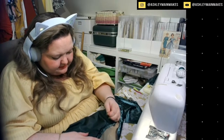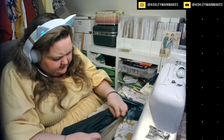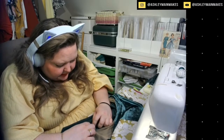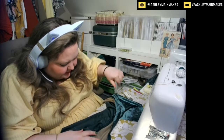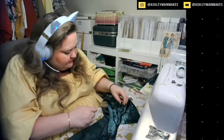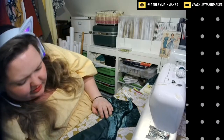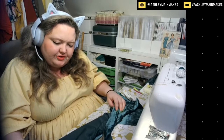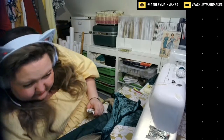Guys, this is why I don't usually make a pattern for the first time on the live. But it was like, I need this dress, and I'm probably only going to make the one. How many velvet dresses does one need? I'll probably make the other versions of this one, like the short sort of 40s style regular one, but I wasn't going to make the full stretch velvet fandango again.